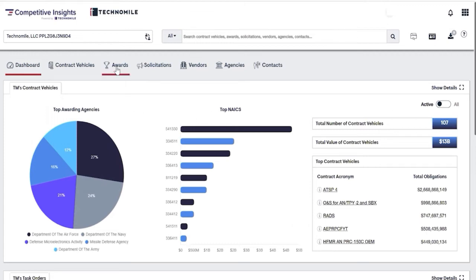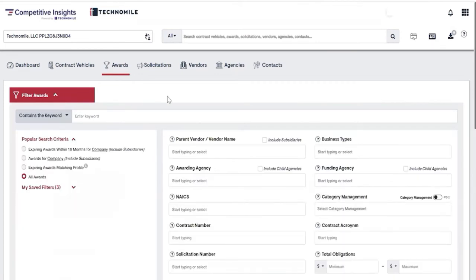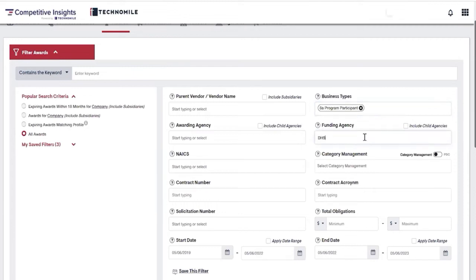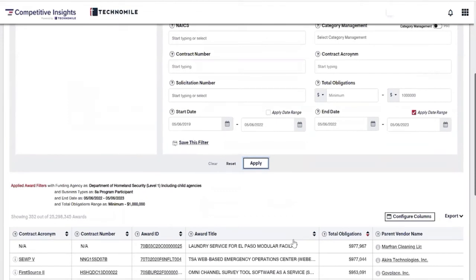You're going to find those in the Awards tab. The Awards tab is going to show every definitive contract and task order going back at least a decade. That is every single one, far more than a competitor like GovCon has. When you get to the search, you're going to see a simple set of filters that help you identify recompetes you would be in a good position to win. For example, let's say you're looking for 8A opportunities at the Department of Homeland Security that are no more than $1 million and are expiring within the next year. Put those filters in, hit apply, and immediately you will find a list of definitive contracts and task orders that meet those criteria. You can sort through that list or export it. You can also save the search for later use. It's that simple.